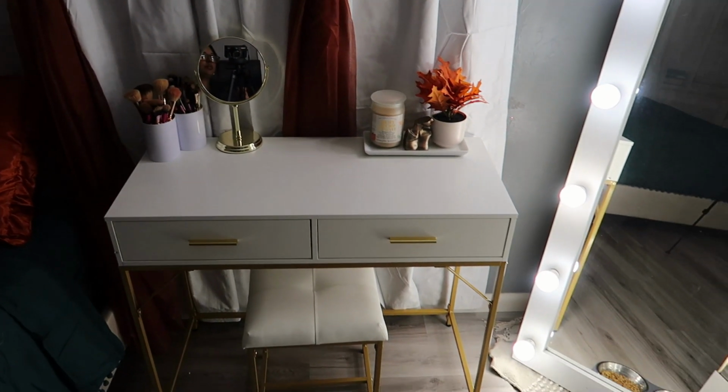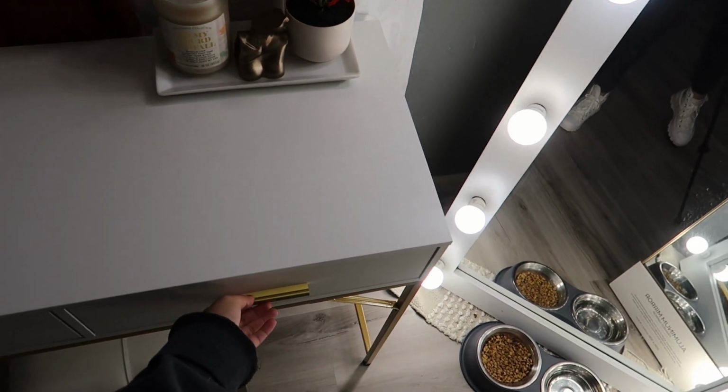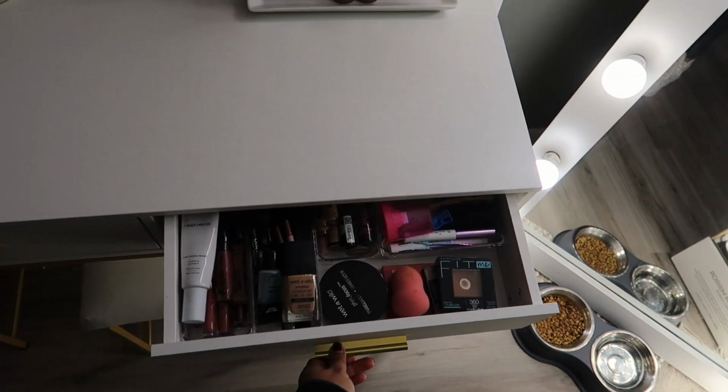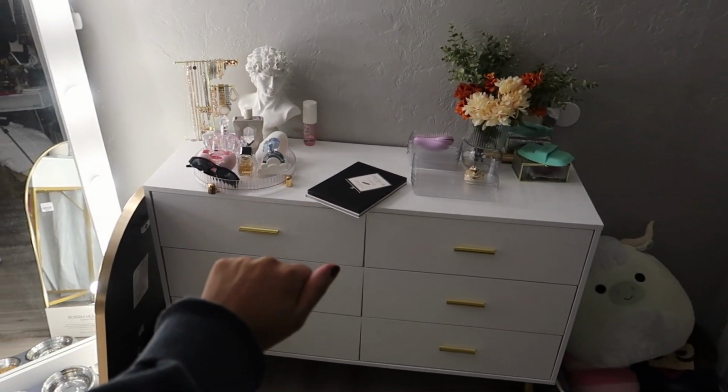Okay guys, this is what I've come up with so far for the vanity. I think it looks pretty cute. The drawers are pretty organized. Everything thankfully fit really good. So, time to move on to the dresser.